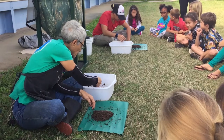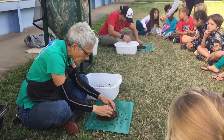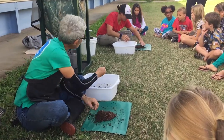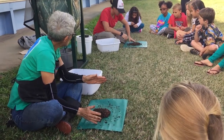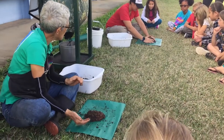Now what we're going to do with all this stuff that we're putting in here is we're going to mix it into the bedding. That way it'll taste familiar to them. Can I see how far you are? Okay, tighten up a little, round it, mound it a little bit more. Yes. Yeah, there you go.